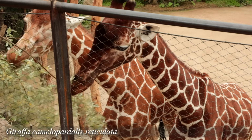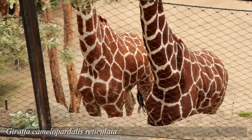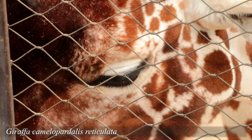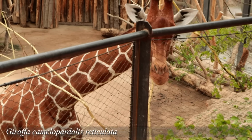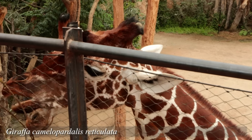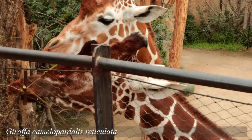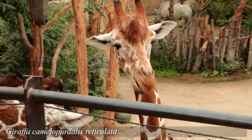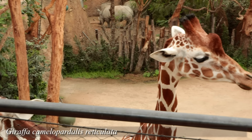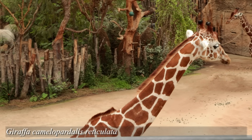These are reticulated giraffes. And I really like this species, it just looks really cool. They have a really stark contrast, nice coloration, and although the space they were living in wasn't too big, they have access to a whole savanna, and I did not see any forms of stress or stereotypical behavior, so that was really nice.